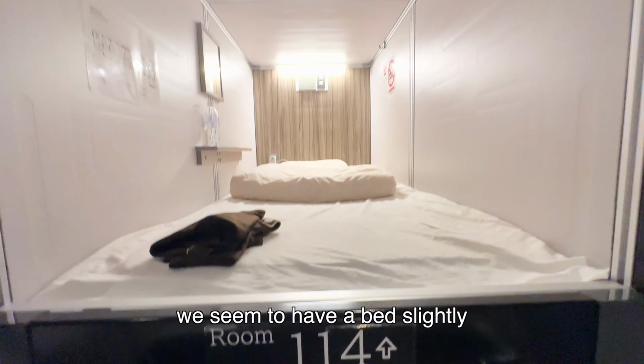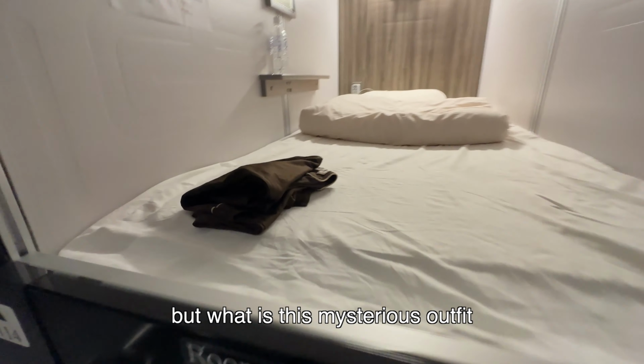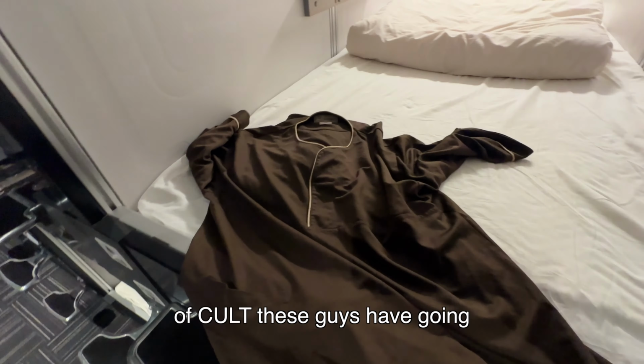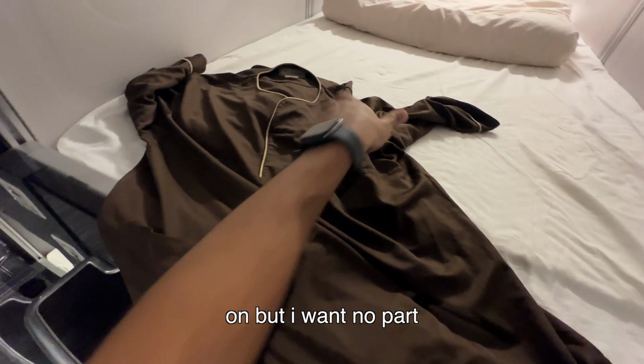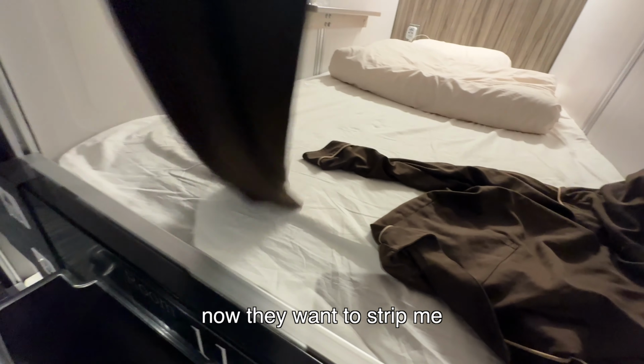Now opening this up, we seem to have a bed slightly smaller than a single bed. But what is this mysterious outfit that seems to be placed on my bed? I don't know what type of cult these guys have going on, but I want no part of it. First they take my shoes and now they want to strip me down and put me into this outfit.